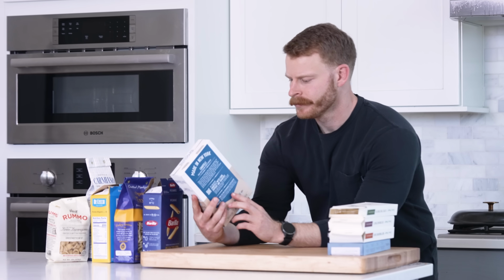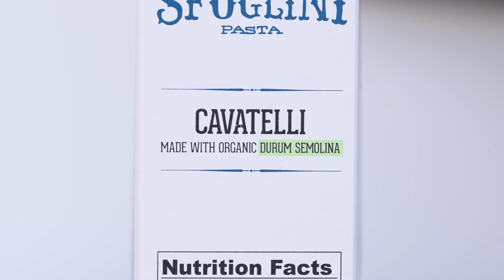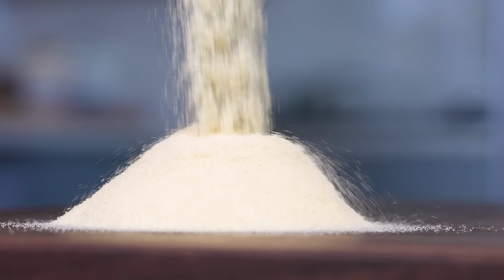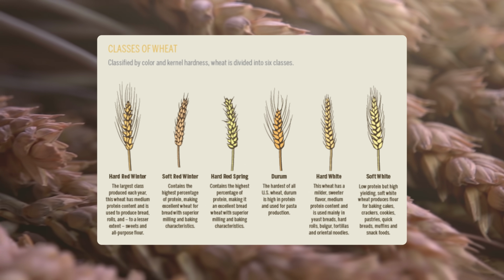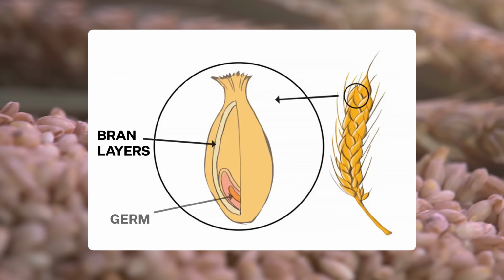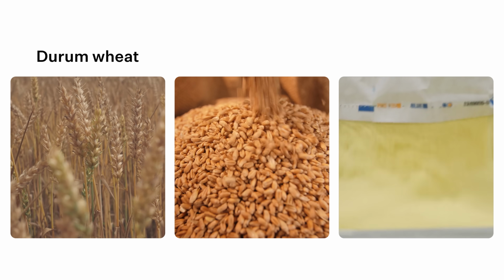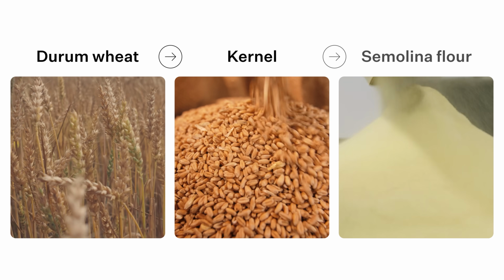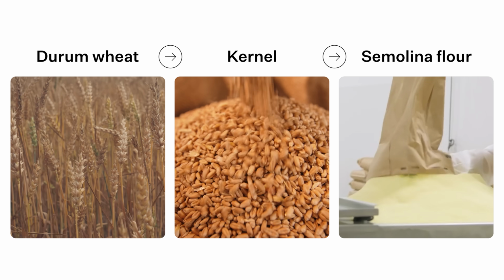If you look at the ingredient label on a box of pasta, you'll typically see that it is made from semolina durum wheat, which actually refers to 2 different things. Durum wheat refers to the variety of the wheat kernel, of which there are 3 parts: the outer layer of bran, the germ, and then the endosperm, which is the starchy interior. Now, semolina refers to the flour made from the endosperm of the durum wheat kernel.